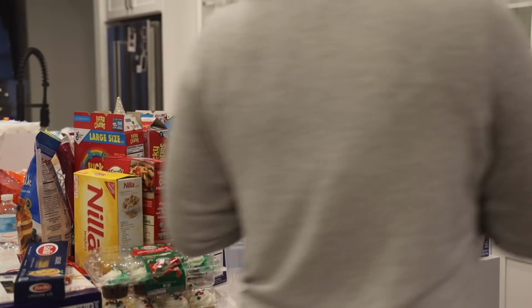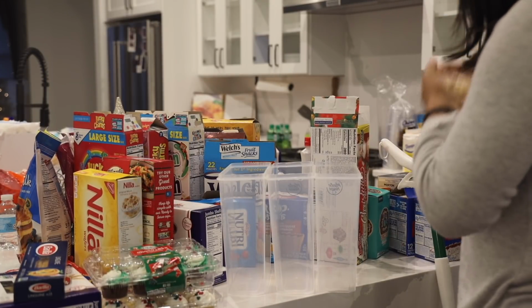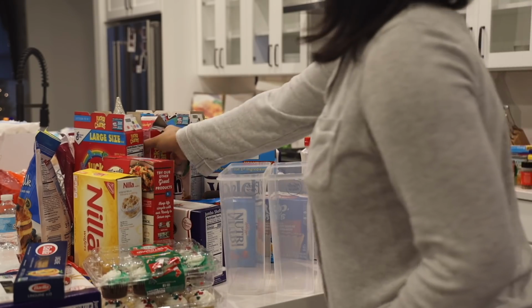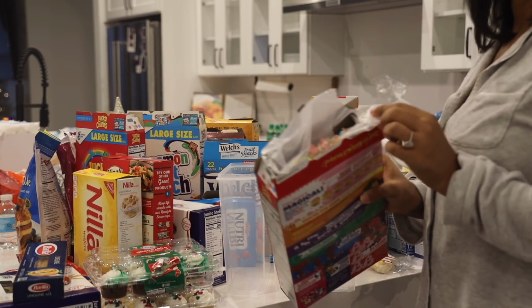So I'm gonna start with the cereals first. Give me a little snack. Kids opening up the cereal like what?